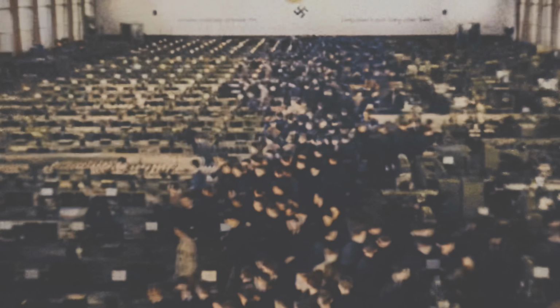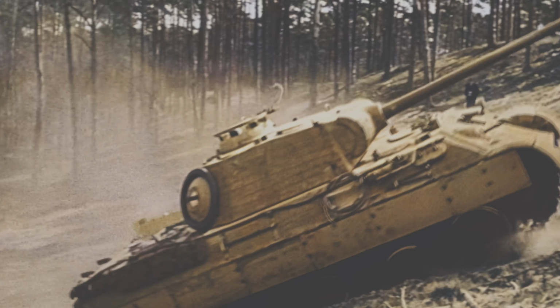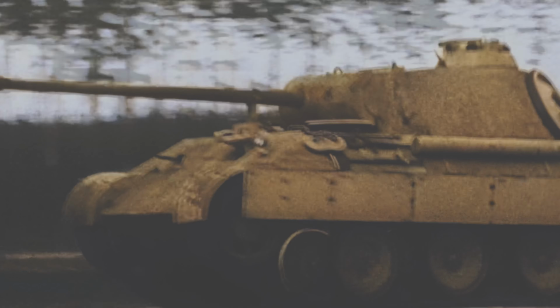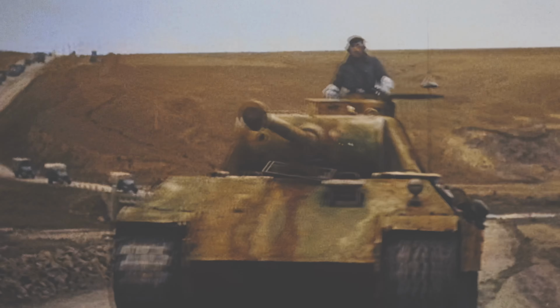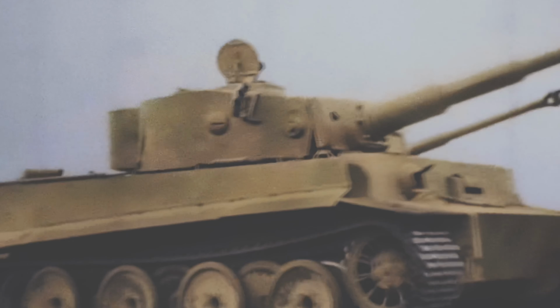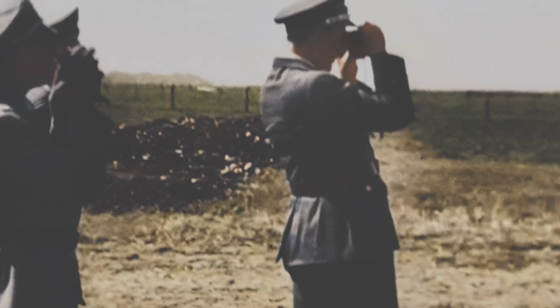German tanks, or panzers, were central to the Blitzkrieg strategy that defined Nazi Germany's early successes in World War II. Early models like the Panzer I and II were lightly armed and primarily used for training and reconnaissance during the invasions of Poland and France. As the war progressed, the Panzer III and IV became the mainstay of German armored forces, with the Panzer IV proving particularly versatile and effective throughout the conflict.